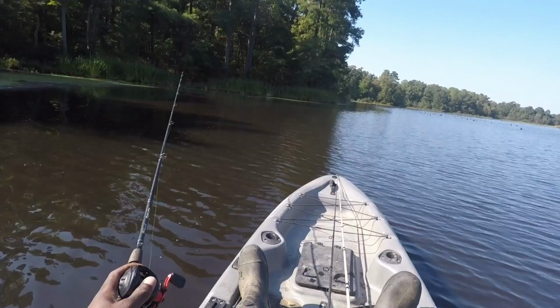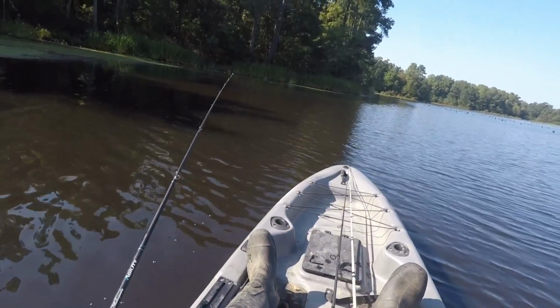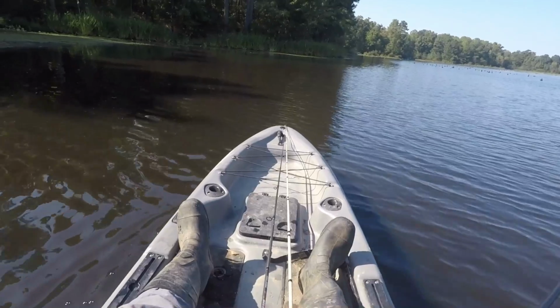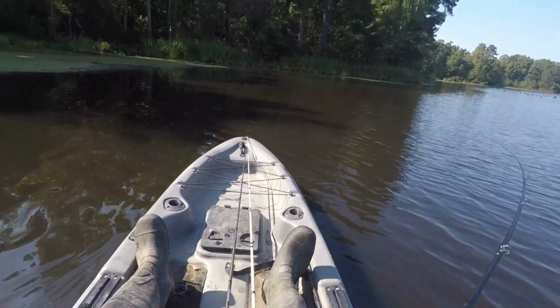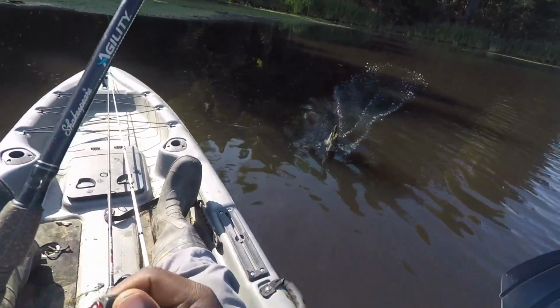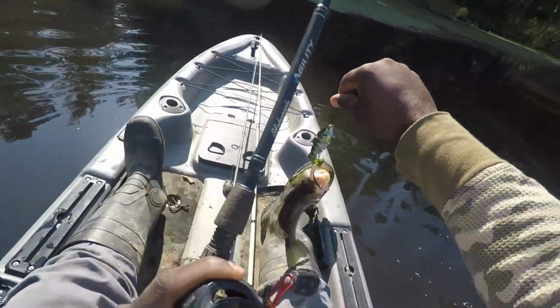Let's go. I really don't want to be under the cars no more. Oh, my gosh, a fish hit it as soon as it went in. Huh? I got a fish on. Oh shoot, baby bull shad. Turn it up. Let's go.